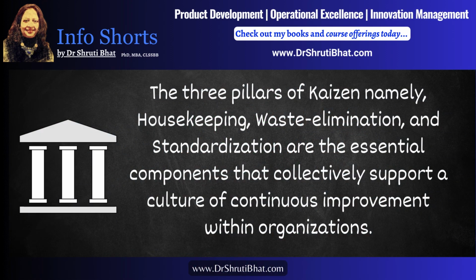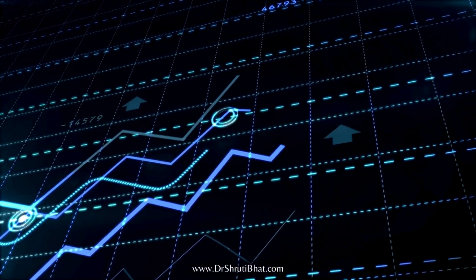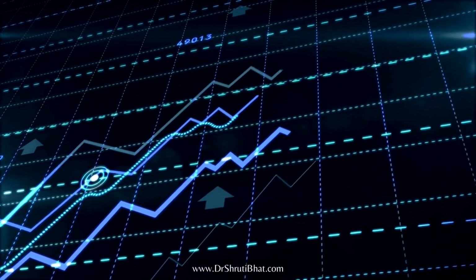The three pillars of Kaizen, namely housekeeping, waste elimination, and standardization, are the essential components that collectively support a culture of continuous improvement within organizations.